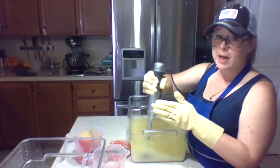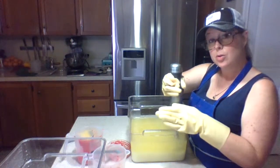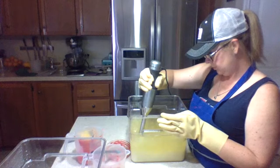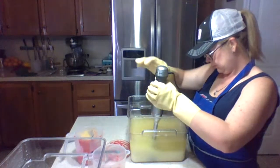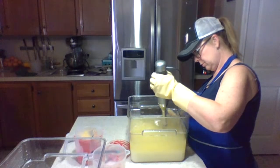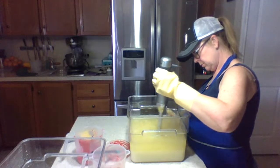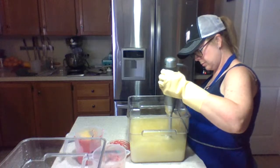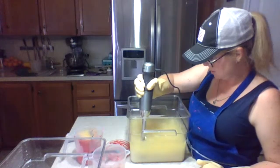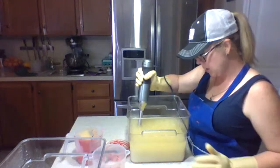Don't pick your blender up out either. You will splash yourself if you pick your blender up while you have it pressed. So keep it under the oil. Be able to see it. See how it's still separated, so you've just got to blend that until it's come together.